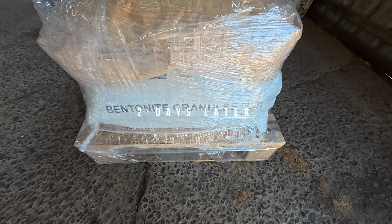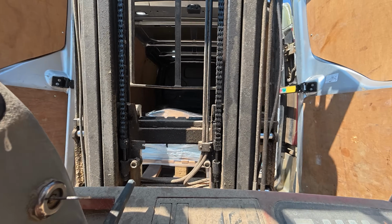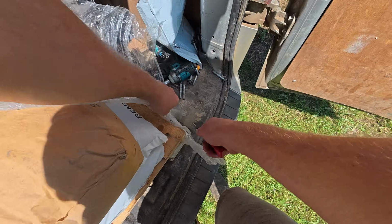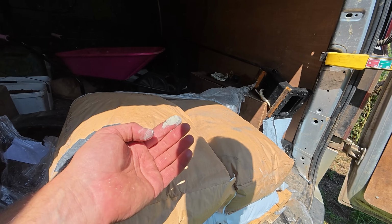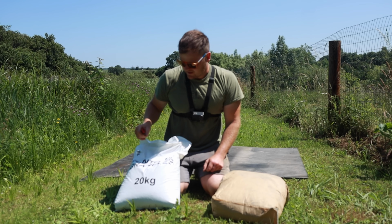The Bentonite's arrived. I'm going to waste no time in getting this in the van and taking it down. I've ordered 2 sacks of the powdered Bentonite. So that's a very, very fine powder. I've never used it before, so don't be fooled if I sound like I know what I'm going on about. And I've got 5 sacks of Bentonite granules.